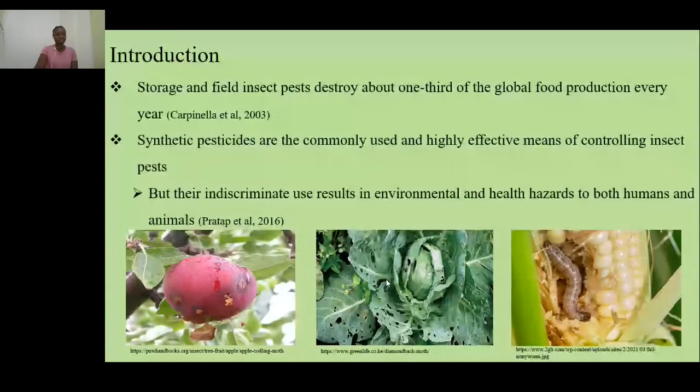This study was prompted by the alarming reports of deleterious effects caused by insect pests in the agricultural sector, which put a strain on global food production. Insect pests mostly attack crops that form part of the staple food in most developing countries. Storage and field pests have been reported to destroy about one third of this global food production every year. For years, synthetic pesticides have been commonly used and are regarded as a highly effective means of controlling these insect pests. However, their indiscriminate use results in environmental and health hazards to both humans and animals.